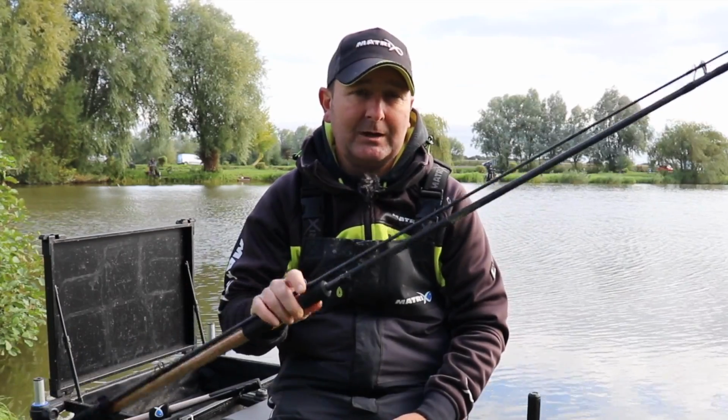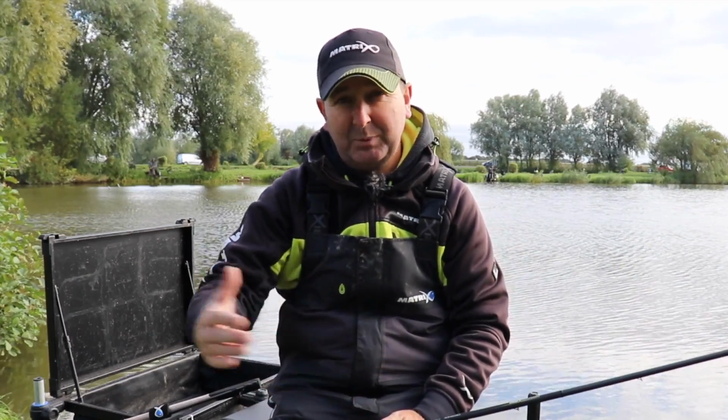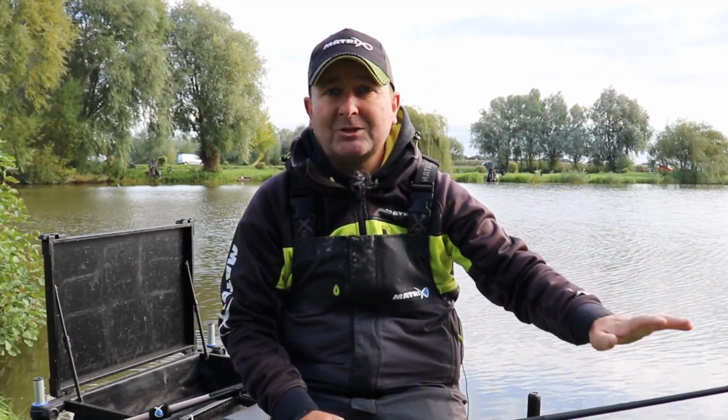Now like I said, it's a 12-foot rod, but this is the 90-gram version that I use. This is the main one that I just carry, and I use this when I'm fishing on lakes, on reservoirs, when I'm casting 50 meters plus. It makes the job really easy. You've got to remember to match the tip to it.